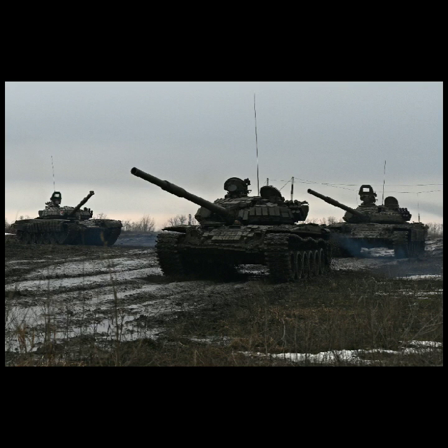Russia likely lost dozens of armoured vehicles near Ukraine's Vuhledar, UK. Reuters. Russian service members hold drills in the Rostov region. Russian service members drive tanks during drills held by the armed forces of the southern military district at the Kuzminsky range in the Rostov region, Russia, February 3, 2022. Reuters. Sergei Pivovarov.